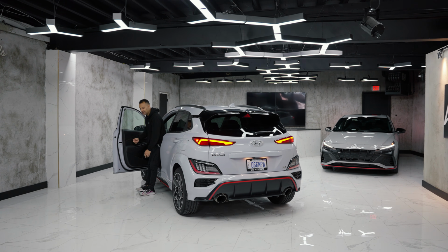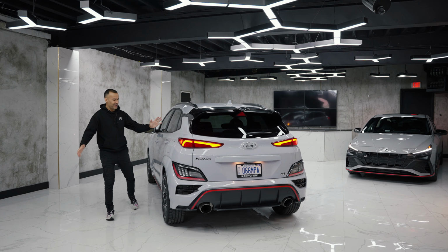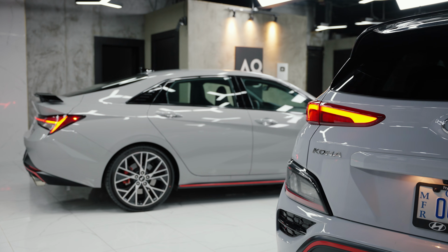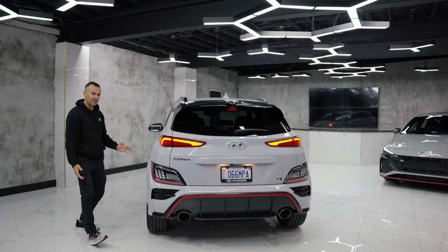How does it feel getting in and out? Well, it's a Kona. So watch a Kona video for that. This is a Kona N, and you can fit 50 liters of fuel into this thing, which is 3 more liters than the Elantra N, which is odd because this thing is a sport hatchback. Or maybe that's the Veloster N.